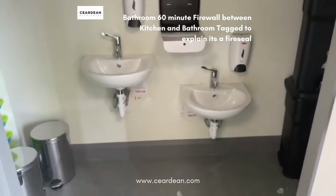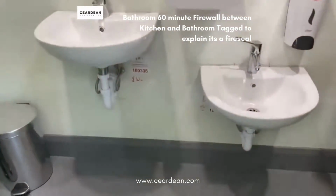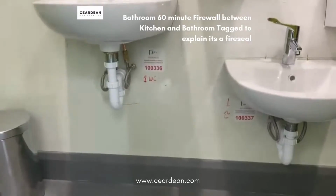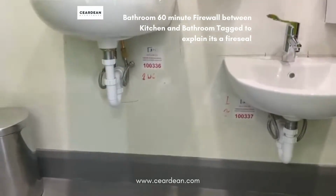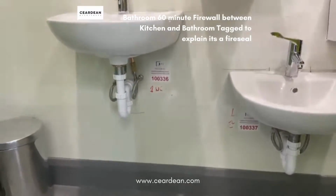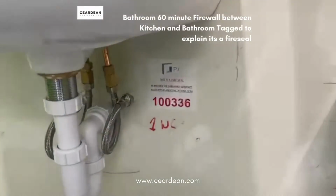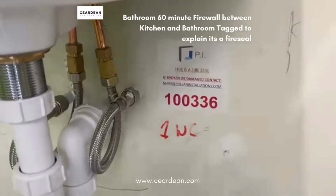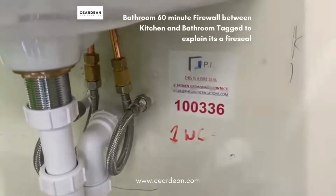Here we have a bathroom with a 60-minute firewall between a kitchen and a bathroom, and you can see the surfaces passing through the wall here have also been fire stopped. They're tagged with a tag which explains that it's a fire seal, and if it's tampered with or broken, they must contact the fire seal company.